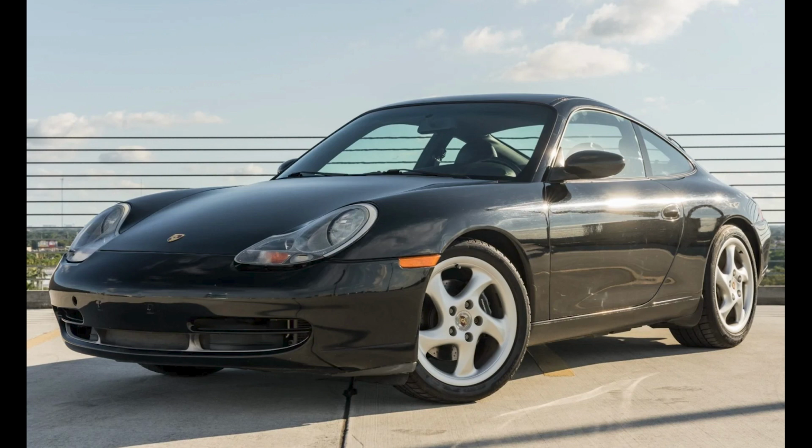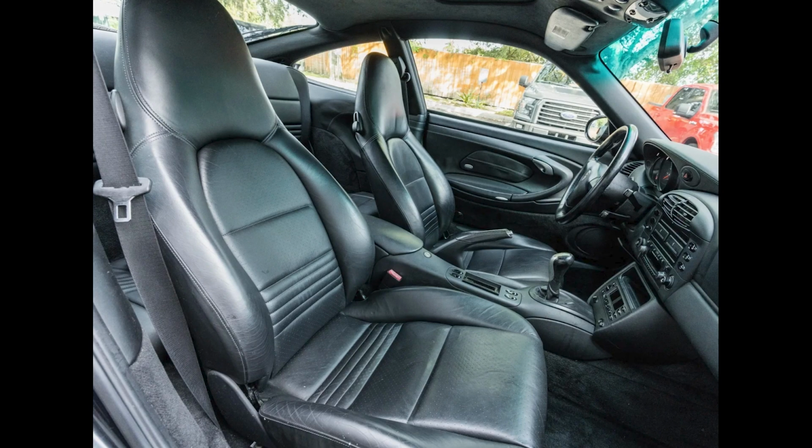In Porsche sales today on Bring a Trailer, a black 2001 911 coupe with 87,000 miles sold for $21,250. A nicely sorted car. Not perfect, but it seems solid.